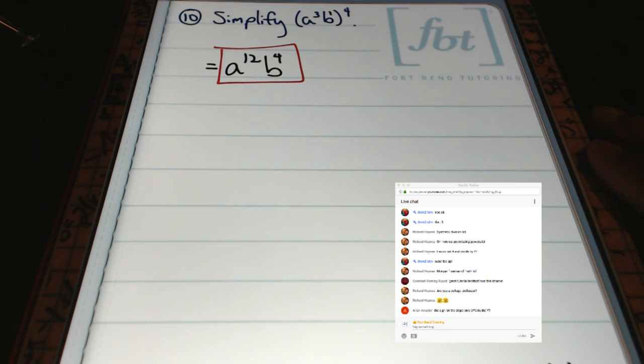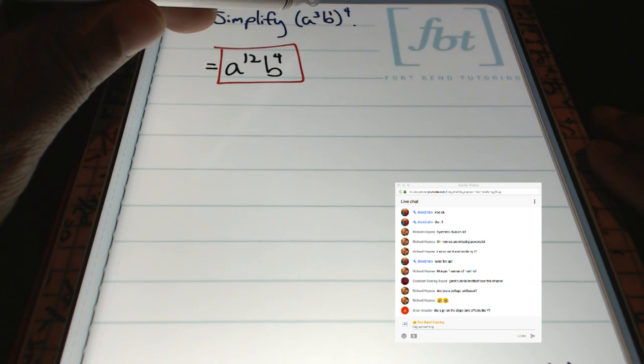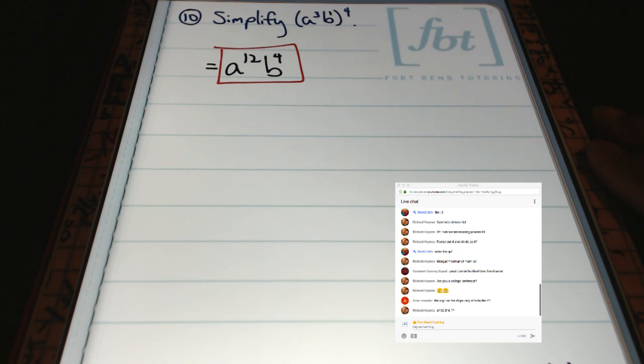Done and done, guys. Anytime you just have one term inside of a set of parentheses, all you need to do in order to solve it is multiply all the exponents within by the exponent that's on the outside of the parentheses. Richard is correct: a to the 12th power times b to the 4th power. The only thing I would have you watch out for, Richard, is make sure that your variables are lowercase, because that makes a difference, sir. There's a difference between a capital A and a lowercase a. You want to keep the same notation that you find in the original problem. That's problem number 10, guys.